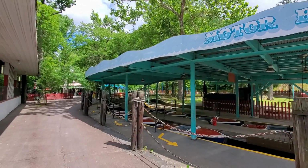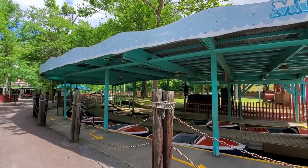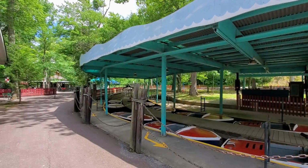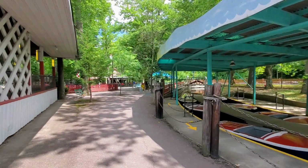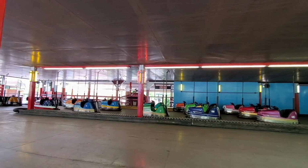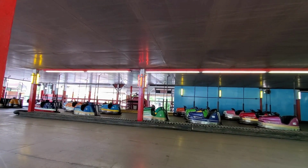Two of the rides that are operating for opening day right here are the motorboats, because they do basically help you distance yourself from the other guests once you're riding the boat, and of course the bumper cars. Probably will be at a limited capacity, but they will be open today. Hopefully we'll get a ride on them.